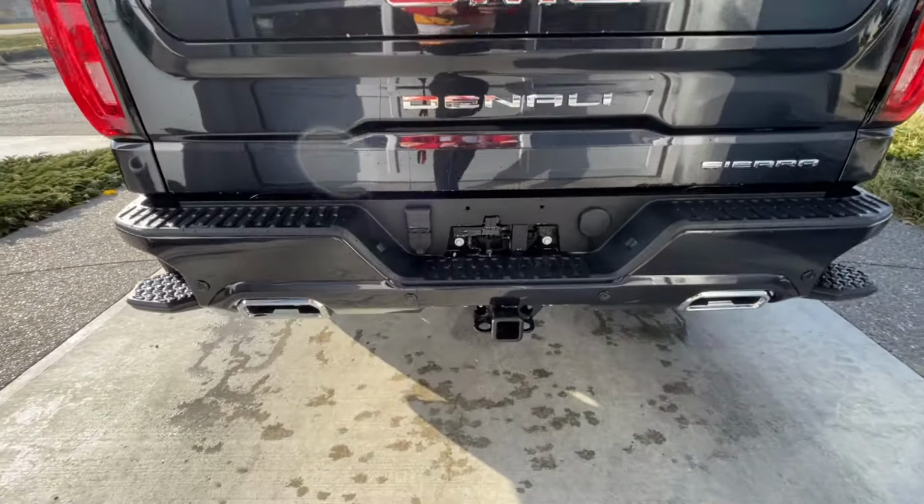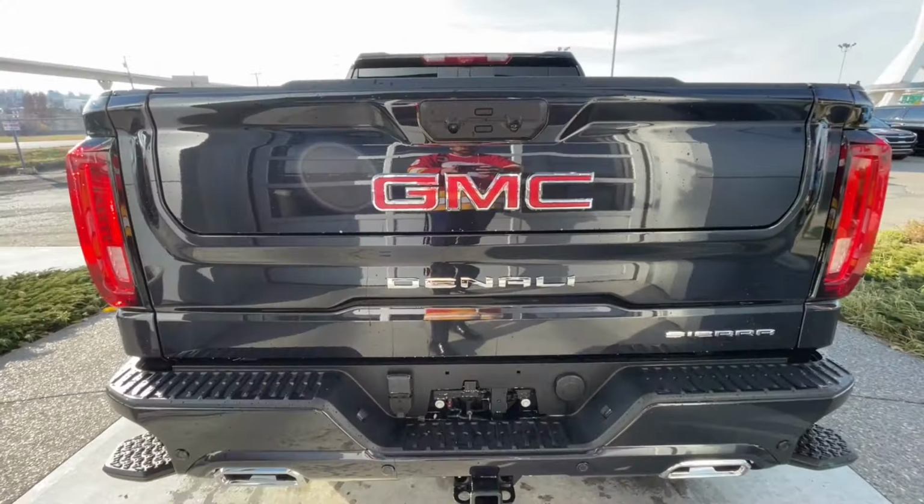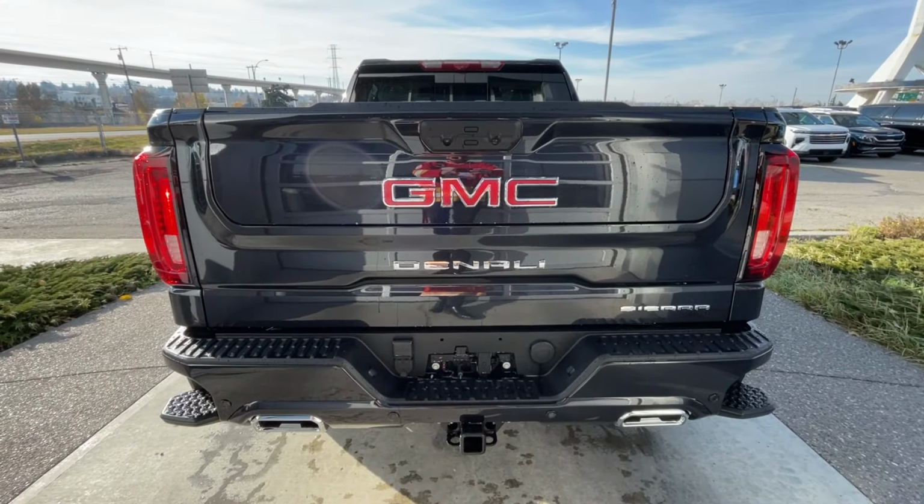twin chrome-tipped exhaust, towing packages installed. Sierra, Denali, and GMC badges can all be found here on the Multi-Pro tailgate.